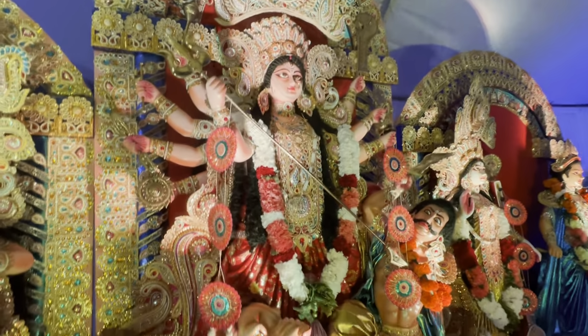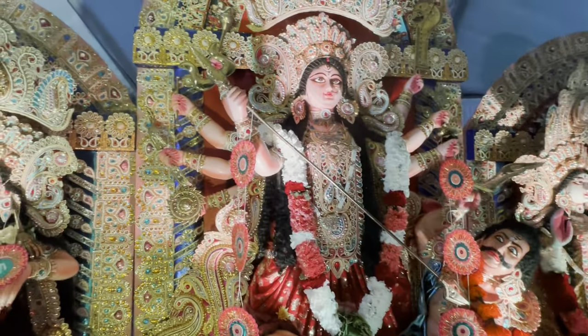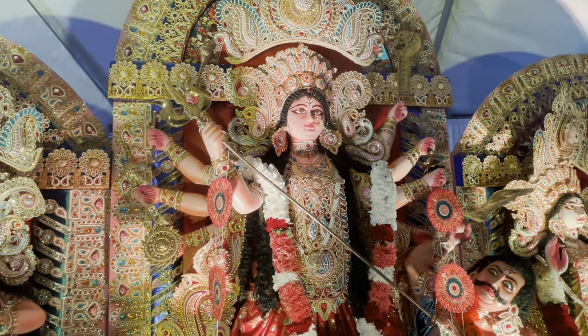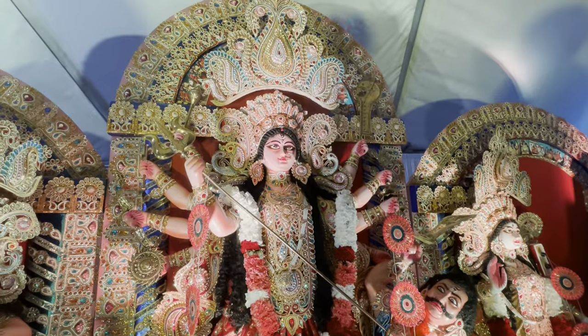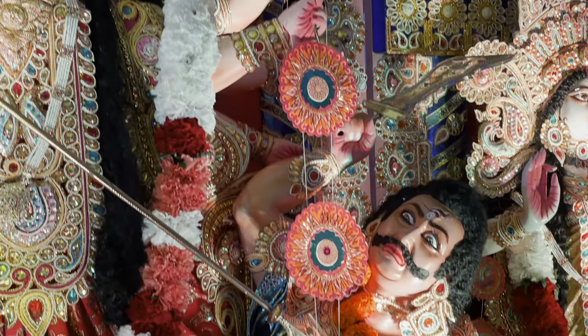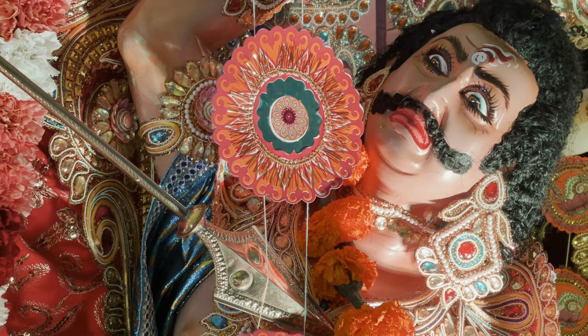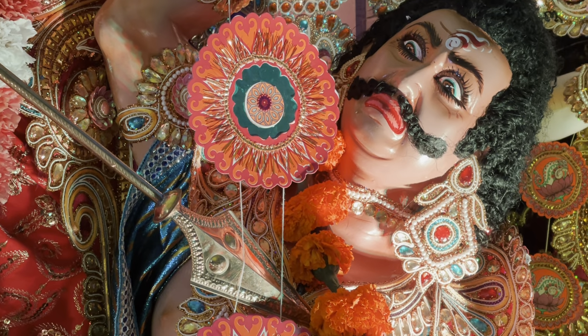So the next goddess here with all the flowers, this is the mother. It's basically a story, like Star Wars. Is this Durga? Yes, it's basically Durga. So this guy is the asura, the demon. He was carrying all the mortals and gods and everyone.